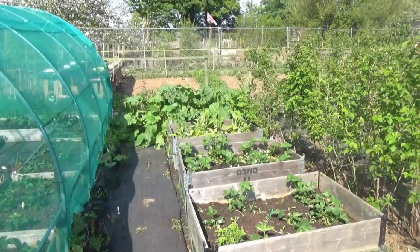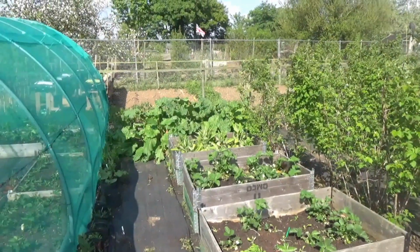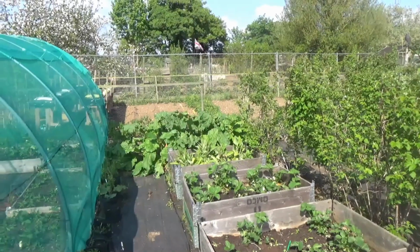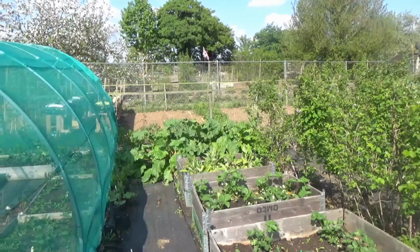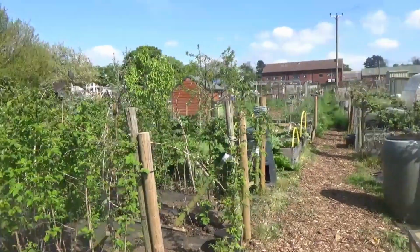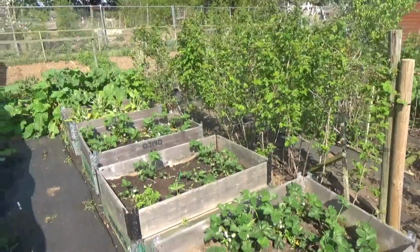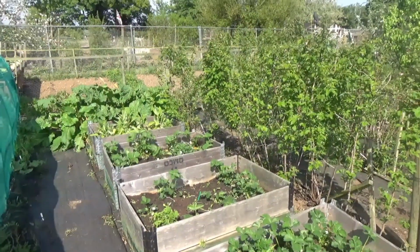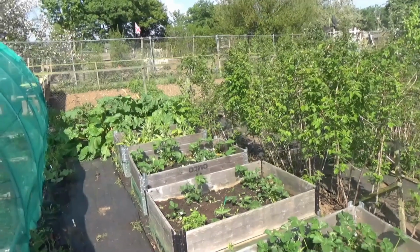The rhubarb's looking a bit thinner because, believe it or not, from those two there, I've picked £30 of rhubarb in the past week. £30. I'm going to have a look at the other bushes now and see what sticks I can take off there. In case you're wondering, folks, if you're into winemaking, a gallon of wine takes 4 pounds of rhubarb.